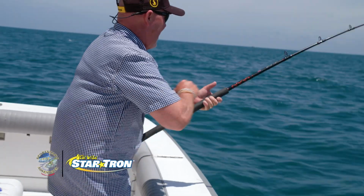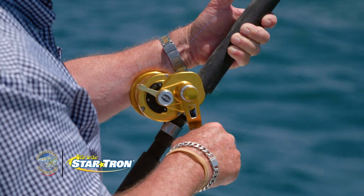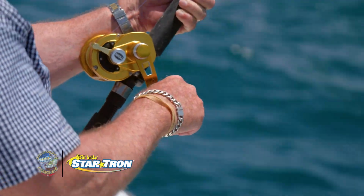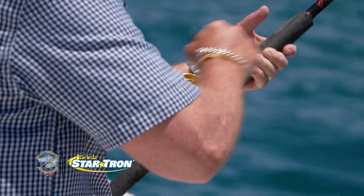I really like this outfit, Chad. I think it's perfect for what we're doing. Oh yeah, that's why it's on the boat. That high speed, it really gains a lot of line. The fish starts coming at you.